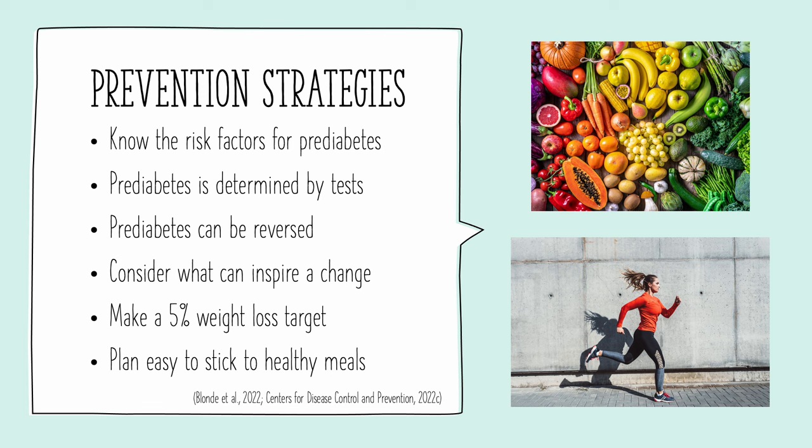So what sort of things could you do ahead of time to prevent you from even having type 2 diabetes mellitus? Because I think prevention is the most important thing. The first thing is to know what the risk factors are for having prediabetes. They are the same risk factors as with diabetes, which are obesity, lack of physical activity, and so forth. Know the risk factors by also speaking to your healthcare provider and asking to get the 3 tests in order to see if you potentially have prediabetes or even type 2 diabetes mellitus.